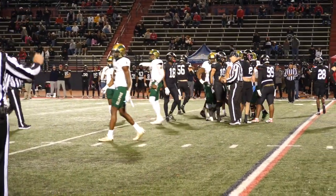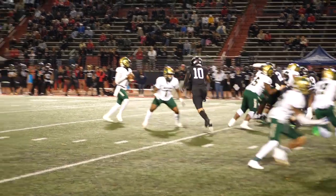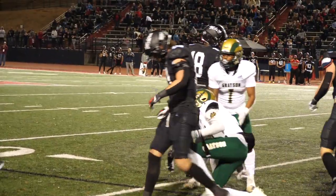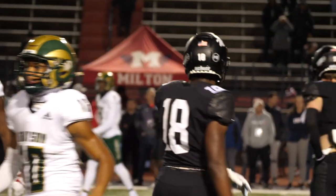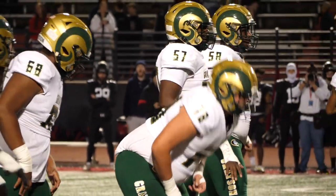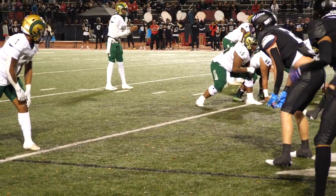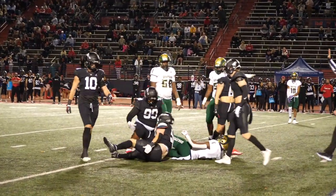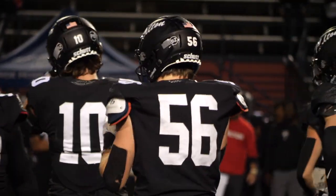Quarterback number seven, Jeff Davis. Stewart lost a couple on the play. It's making some noise at the nest, Milton fans. It's third down. Davis's pass complete to number six, Colin Fox. Tackle made by Milton's number 99.